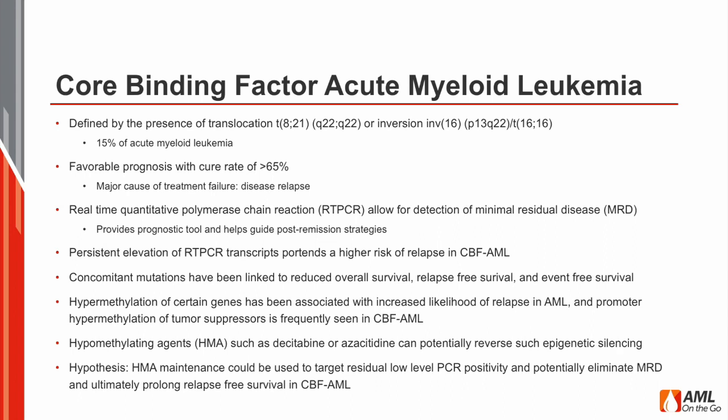Concomitant mutations in c-KIT and FLT3-ITD are also of interest as they have impacts on relapse-free, event-free, and in certain situations, overall survival. In our analysis, we explored concomitant mutations to identify what impact this might have on MRD status and further therapy. With this wealth of information regarding the importance of MRD in core binding factor AML, an important question remains. What should we do when a patient is in morphologic remission but has persistent MRD positivity?